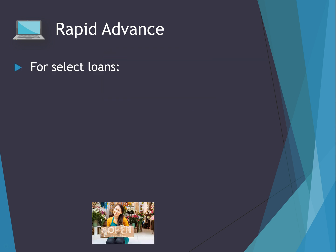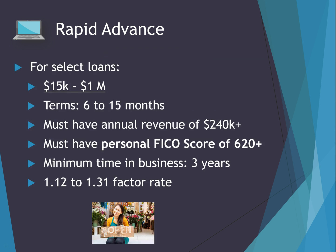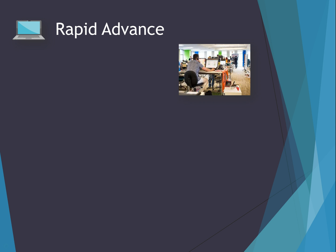For select loans, they offer $15,000 to $1 million. Terms 6 to 15 months. The company must have annual revenue of $240,000 or more. You must have a personal FICO score of 620 or better. The minimum time in business, 3 years. There is a 1.12 to 1.31 factor rate.